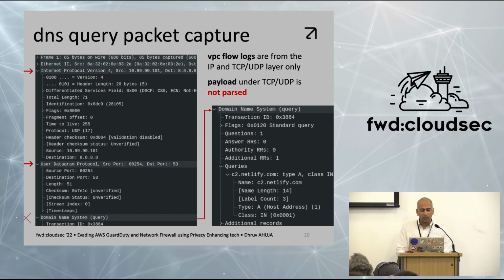This is a close-up of how the packet capture looks in Wireshark. The first and the second arrows reflect the IP layer and the UDP layer. The VPC flow logs never enter the payload of TCP or UDP. They remain at the IP or the UDP, TCP, ICMP, etc. layers. Only some fields of the metadata, like Daniel had explained. The actual query or the answer will be in the payload, and the VPC flow logs are never going to go into that level. But the other service, AWS Network Firewall, is an IPS. It will be able to parse packets, which we will look at.